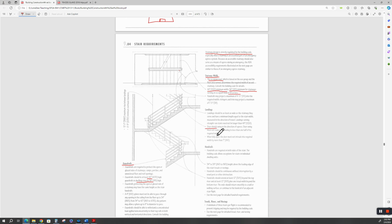Any doors that swing in the direction of the egress, the door swing must not reduce the landing to less than 1/2 of its required width. Now, what's the required width of the landing? That depends on the building code, depending on the amount of people that are trying to get down those stairs. You've got a total in here that's determined by your building code. All right, you don't want to reduce this.